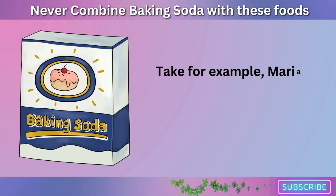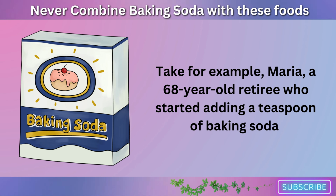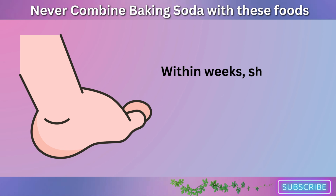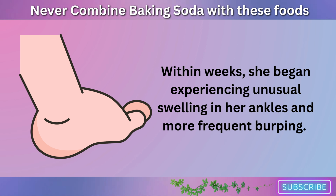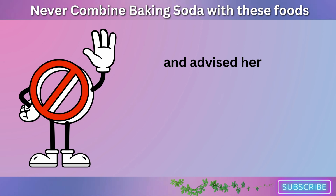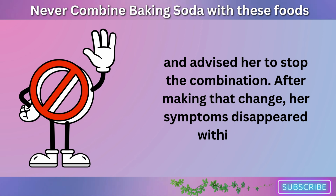Take, for example, Maria, an 80-year-old retiree who started adding a teaspoon of baking soda to her nightly glass of warm milk to ease heartburn. Within weeks, she began experiencing unusual swelling in her ankles and more frequent burping. Her doctor found her sodium levels were elevated and advised her to stop the combination. After making that change, her symptoms disappeared within days.